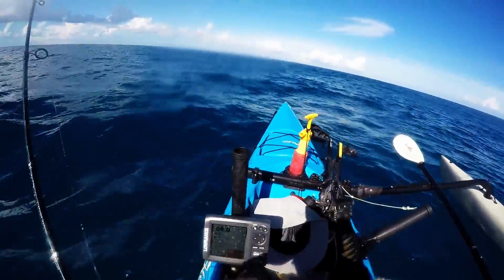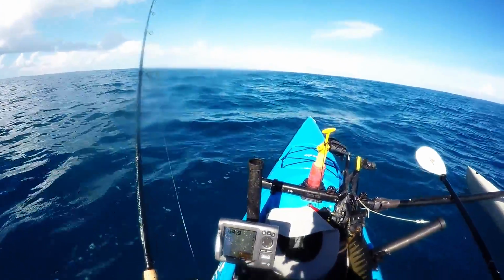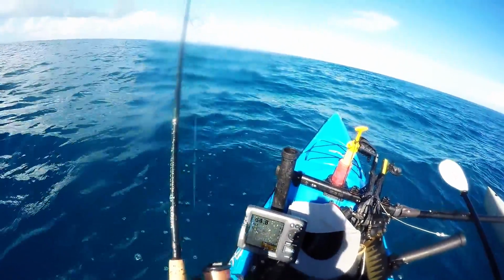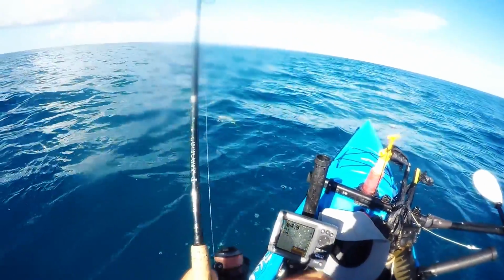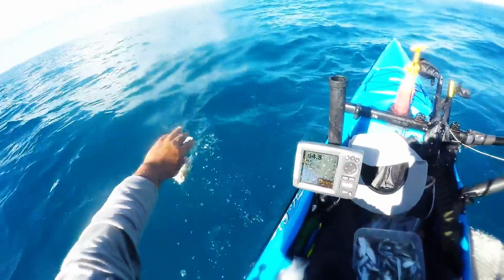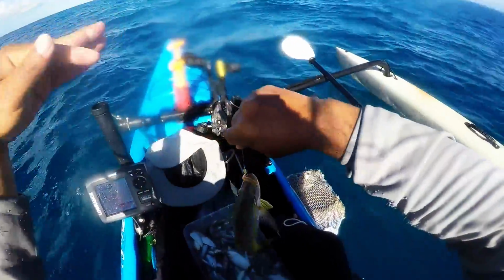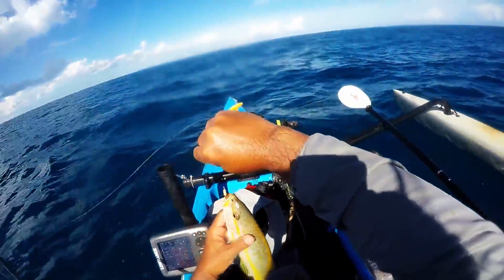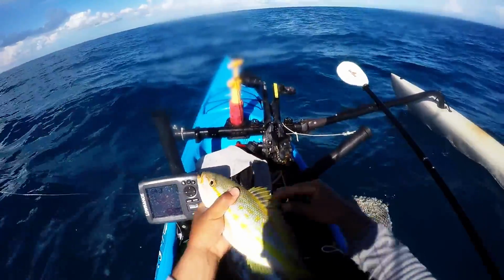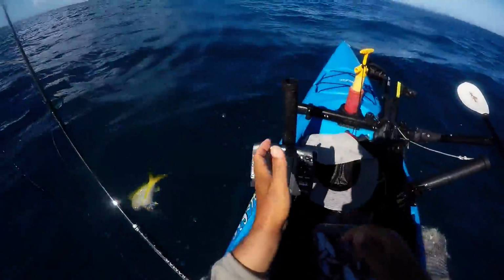Got something decent size to it. This current can be hit and miss on the ripping tide. It's definitely better than no tide, but alrighty, nice moderate size one there. That would be a good eater, but definitely a good start. Definitely a real good start. Nice.